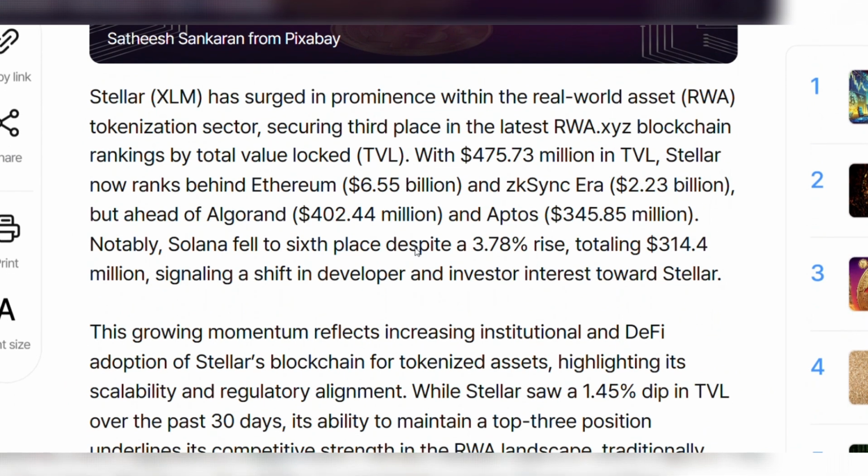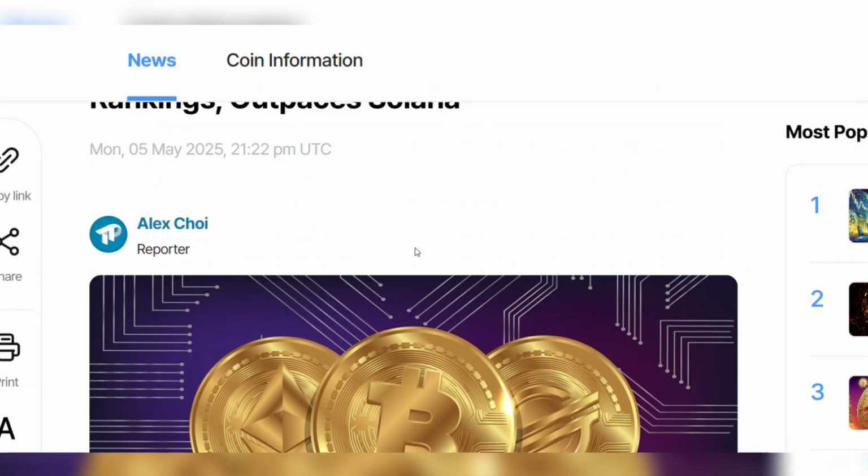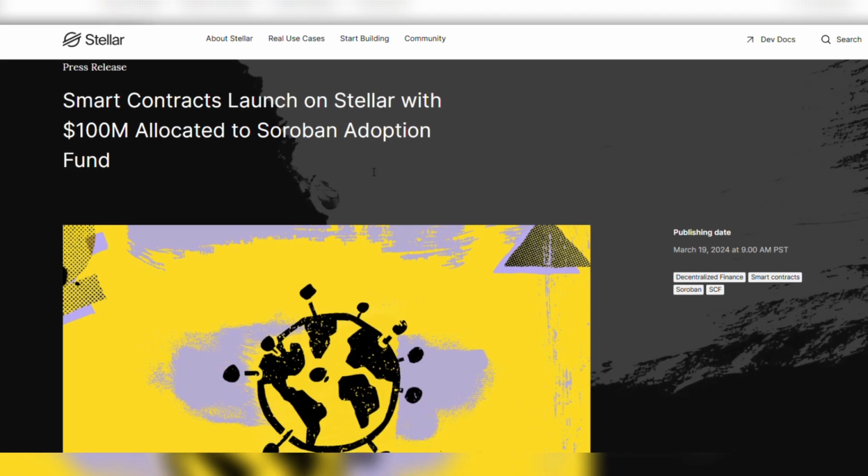Here's why Soroban matters. Flat, low fees. Forget about gas fees that fluctuate like crazy. Soroban's predictable, low-cost fee structure is going to be a game-changer for developers who need stability.